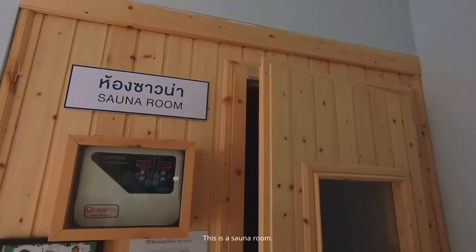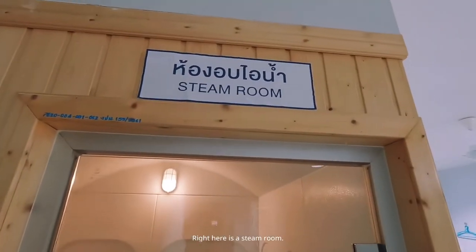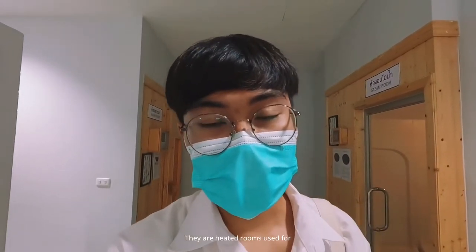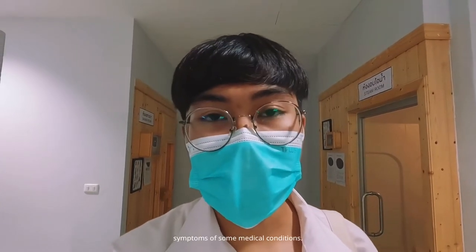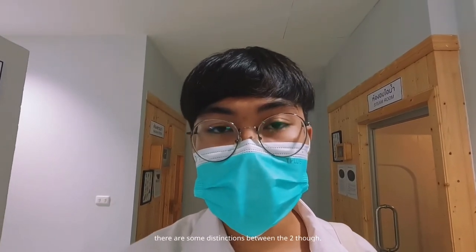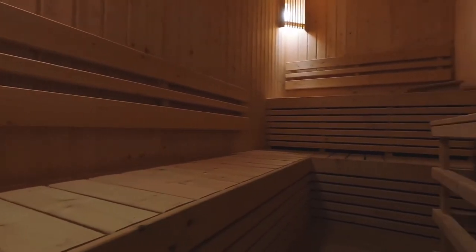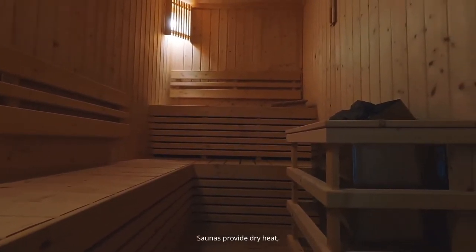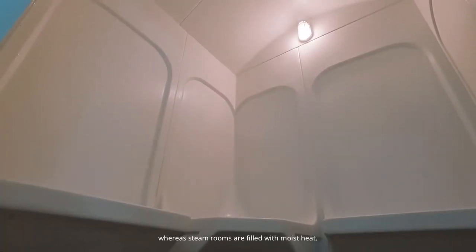This is our sauna room. Right here is a steam room. There are heated rooms used for relaxation and helping relieve symptoms of some medical conditions. In fact, there are some distinctions between the two though. Saunas provide dry heat, whereas steam rooms are filled with moist heat.